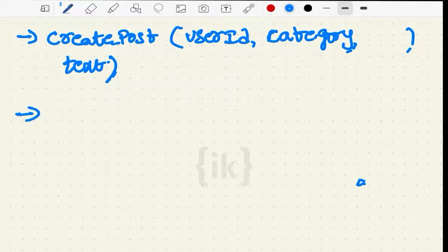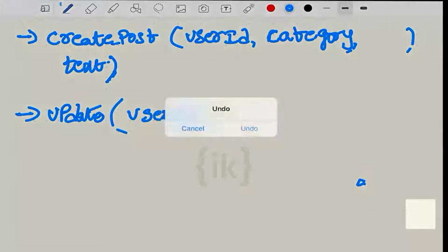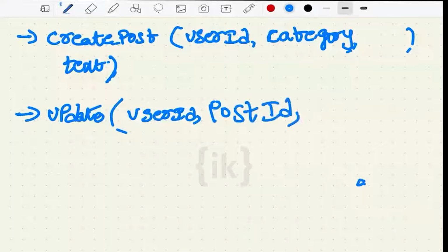Now the next one is update the post. That means update in the sense that a user wants to comment on that post, that there is another user who wants to comment on that post. So for this also, the main thing is user ID is mandatory, and after user ID, it's going to be again the post ID on which the user wants to comment. Because the post which the user is going to update, we need to know. That's the reason I'm saying post ID, and then the actual text itself. So these are the inputs that are required to the service.